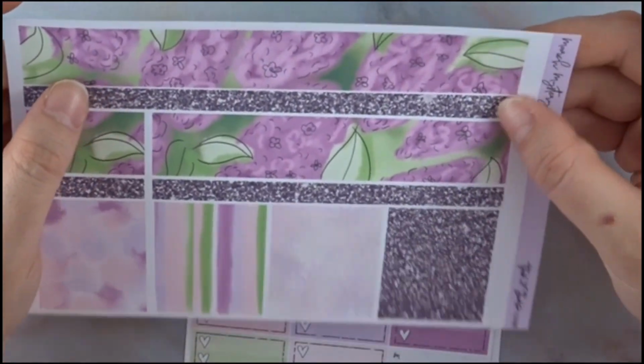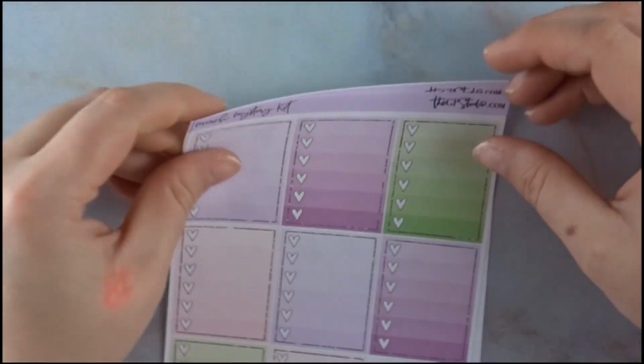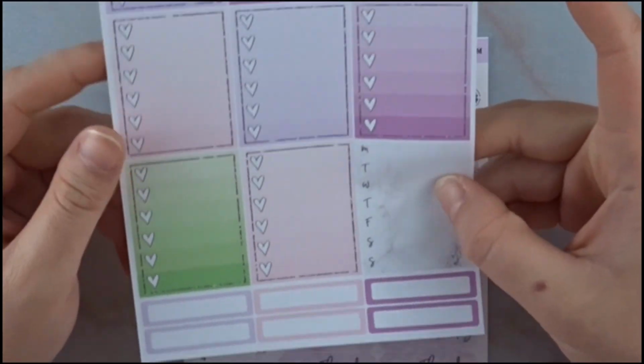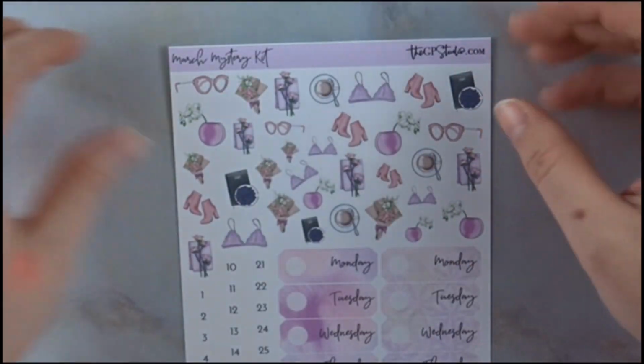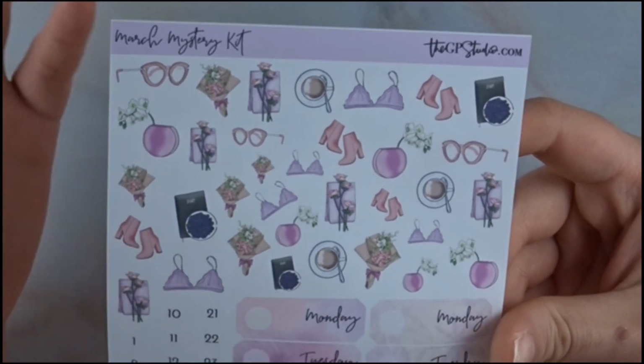I would definitely have to use both of them, but still, it's absolutely gorgeous. I love it. So we have some ombre heart checklist, another weekly habit tracker, some more quarter boxes, deco upon deco. I like the random bras everywhere.